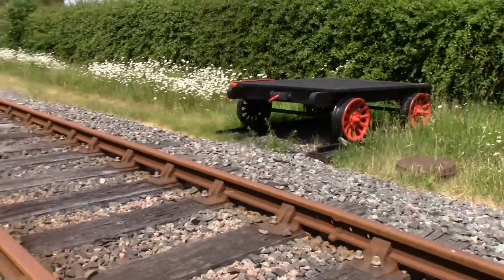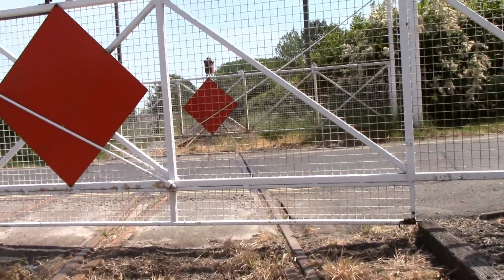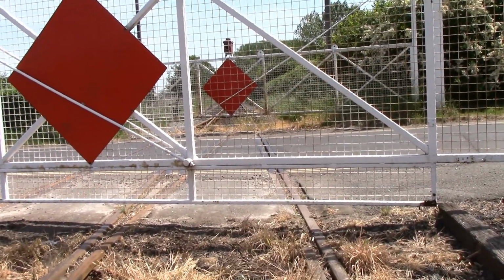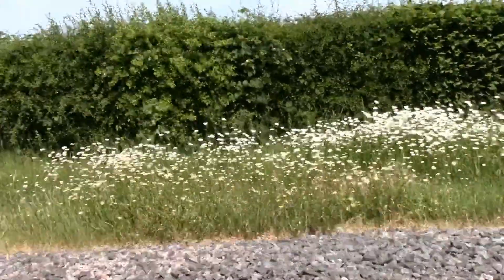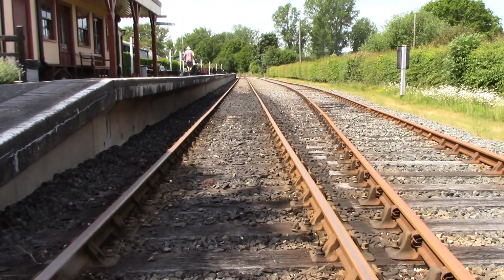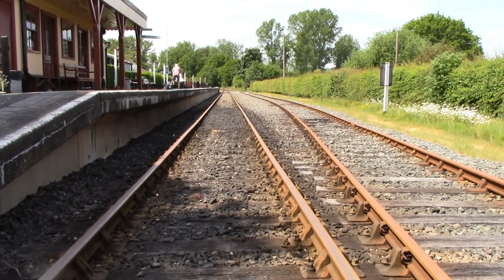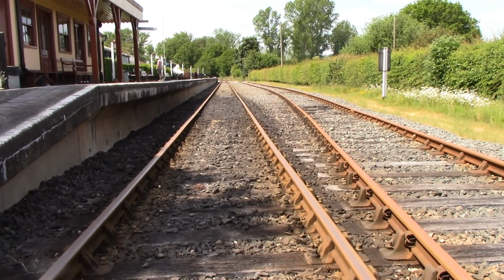Now, Tenterden is 10 miles that way. We are eventually hoping to be able to restore all the way through to Roberts Bridge, which is 3 or 4 miles in that direction. And track has been laid as far as Junction Road, at half a mile further on.